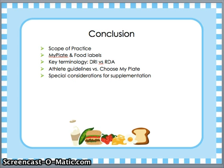So in conclusion of this quick introductory lecture, we've talked a little bit about scope of practice and where you can find a little more information on that, especially if you are not a registered dietitian. We've introduced MyPlate and food labels, which please become familiar with. I'm kind of assuming you've already been exposed to those. If not, your text has some information, and I included the website. We've gone over a little bit of key terminology and a little bit of differences in athletic guidelines versus just using Choose My Plate. And we've gone over a couple of key considerations for supplementation.